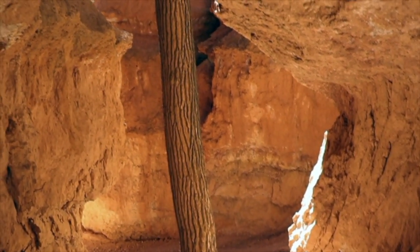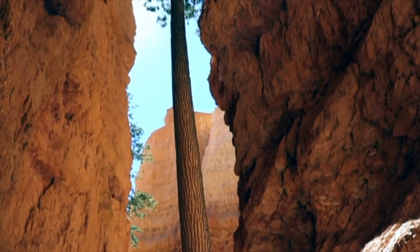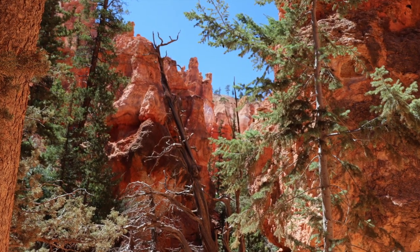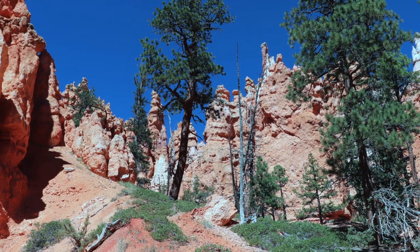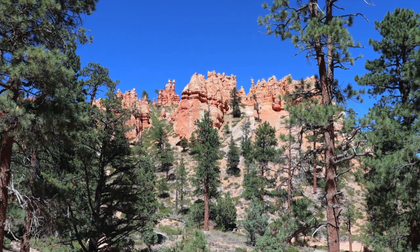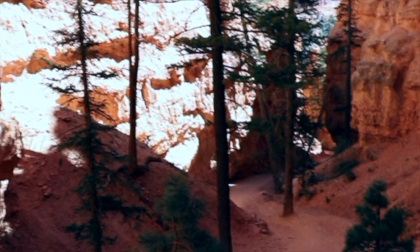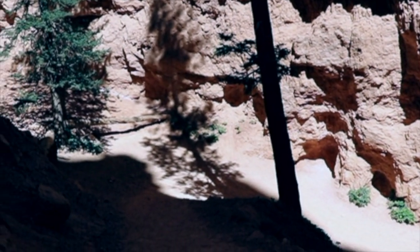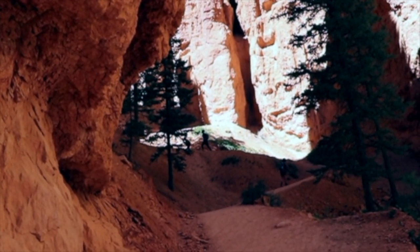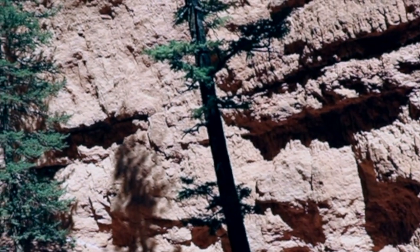Right here in the middle, I guess this is a ponderosa pine. He's a tall guy. Okay, this is the trail coming back up. Little dog leg there. And so I figure I'm maybe halfway. Whew. This will take it out of you.